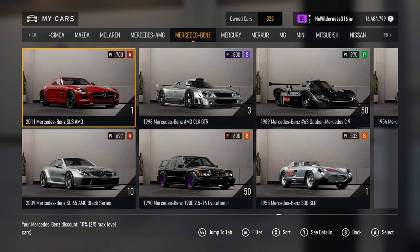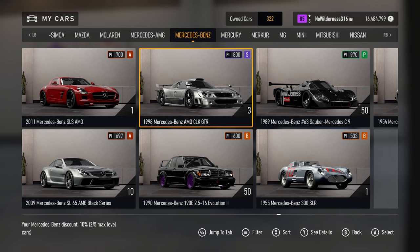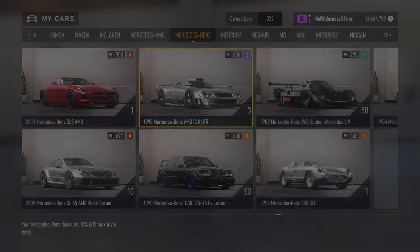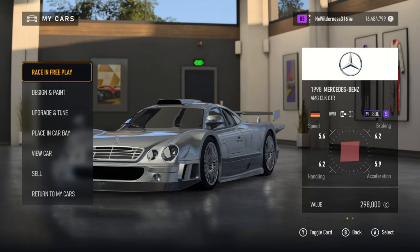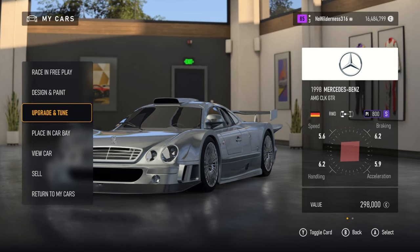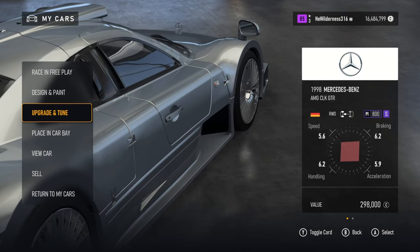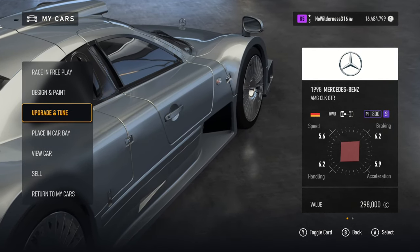Alright, we finally have it. We have the Mercedes-Benz AMG CLK. And let me tell you what, I think this can be the new king of S-Class. So if you haven't unlocked it, definitely go and do that. I feel like it's going to be amazing.